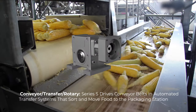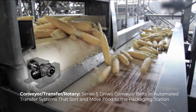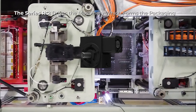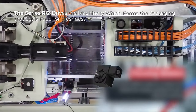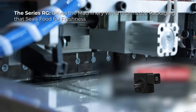The Series S is ideal for automated sorting and moving of food in a production environment, on applications like conveyors, transfers, or rotary. The Series RG is the right choice for thermoformer or plastic mold applications in packaging. Automated packaging equipment seals packaging to ensure fresh, safe food is produced.